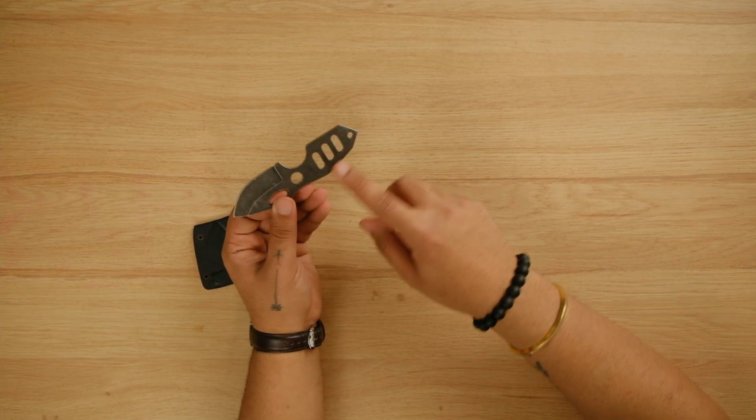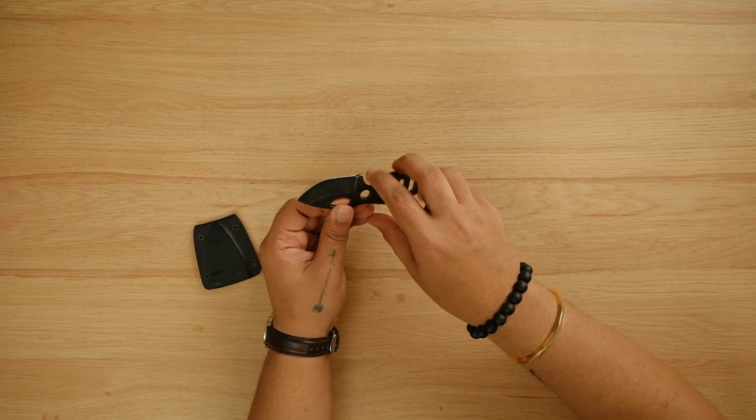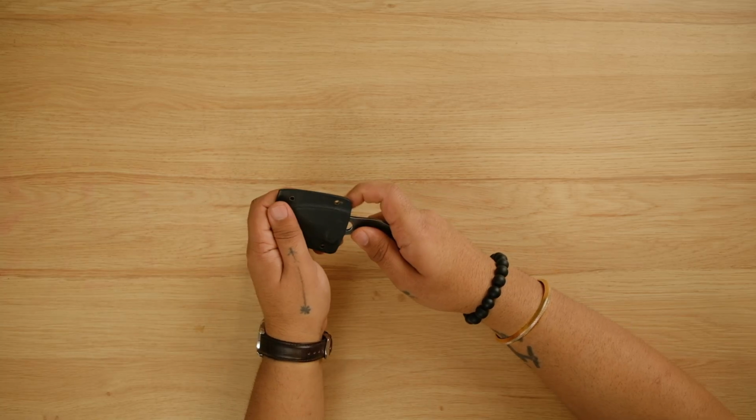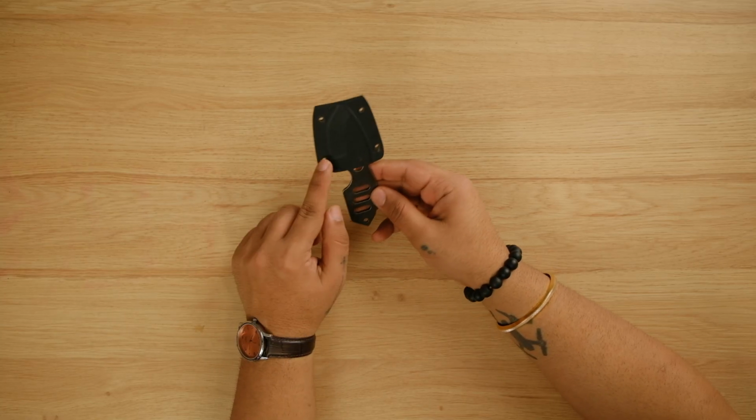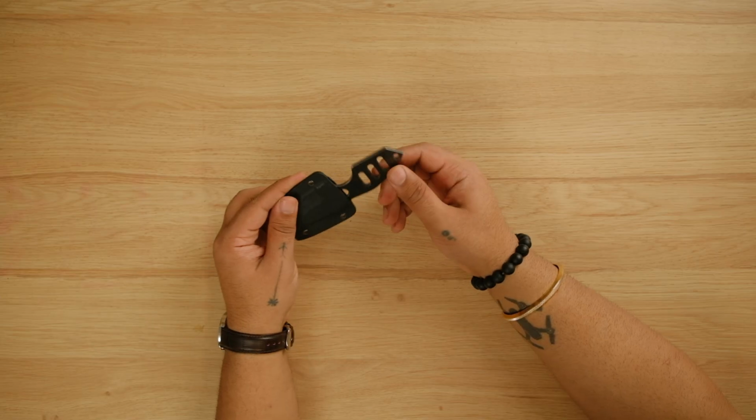This one comes with the acid wash and also stone wash, because that's where all this pattern comes into this knife. So I absolutely love this knife. It also comes with this sheath which I use to keep it safe, and using this hole I can use it as a necklace knife. So yeah, one of my absolute favorite EDC fixed blade knives of all time in my collection.